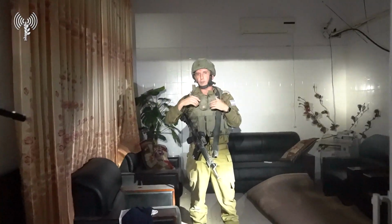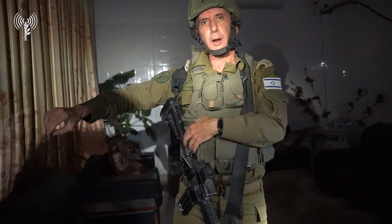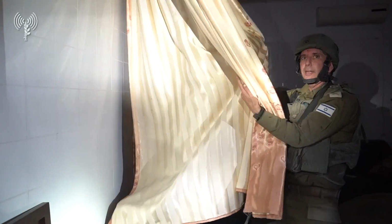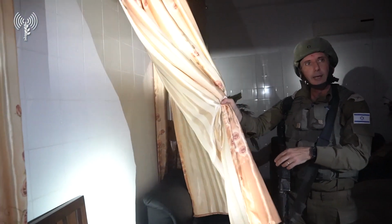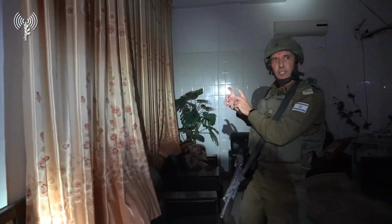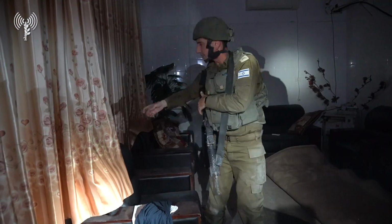You're now entering into the room where we suspect the hostages were being held. I want you to look at this room. People are putting curtains with nothing above, just wall. No reason to put here a curtain unless you want to film hostages and deliver movies. And now we'll show you more evidence.